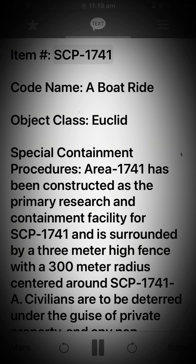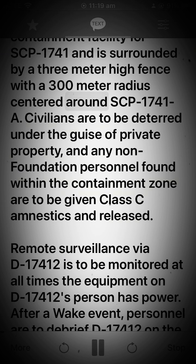Item: SCP-1741. Code name: A Boat Ride. Object Class: Euclid. Special Containment Procedures: Area 1741 has been constructed as the primary research and containment facility for SCP-1741 and is surrounded by a 3-meter-high fence with a 300-meter radius centered around SCP-1741-A. Civilians are to be deterred under the guise of private property, and any non-Foundation personnel found within the containment zone are to be given Class C amnestics and released.